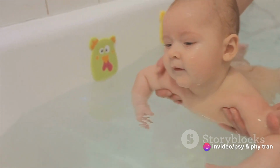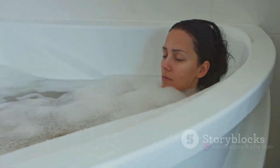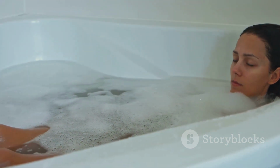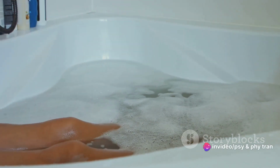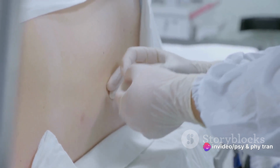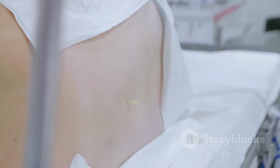However, there are some risks to consider, such as infection or complications if the baby inhales water. Finally, there's the option of epidural anesthesia. This is a procedure where pain-relieving drugs are injected into a space near the spinal cord. This effectively numbs the lower half of the body, significantly reducing the pain of childbirth.